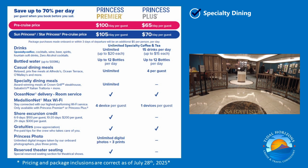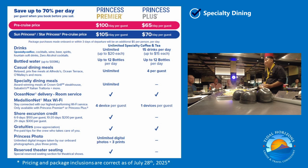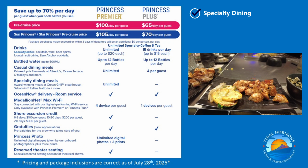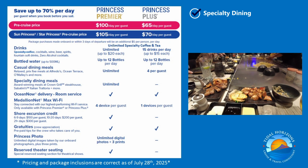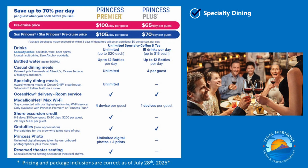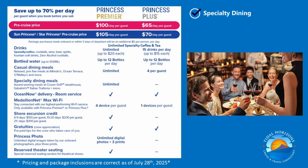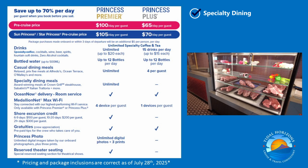Princess Premier also features unlimited specialty dining, and this is really where the distinction of the Premier package is. These are venues such as Sabatini's, Crown Grill, or Catch by Rudy, among lots of other ones. Covered charges at these restaurants are usually $55 per person plus an 18% gratuity on most ships, $60 per person plus an 18% gratuity on board the Sun and Star Princess. It's worth noting that the cost of specialty restaurants has increased from $39 to these rates over the past 2 years or so.